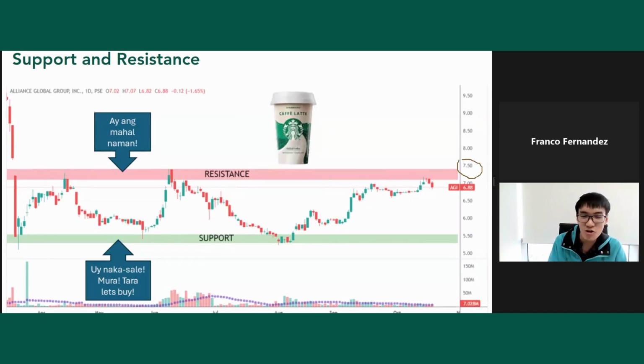So for me, ako, kuripot ako, di ba? So when I see na, uy, 7.5 pesos ang kape, di ako bibili kasi kuripot ako eh. Parang masyadong mahal yun for me, di ba? So if coffee latte is 7.5 pesos, sasabihin ko, ay, ang mahal naman. So parang it's too expensive, I won't buy na. So if there's a lot of people like me na naniniwala na ay, mahal yung 7.5 pesos for a cafe latte, no one's gonna buy, right?